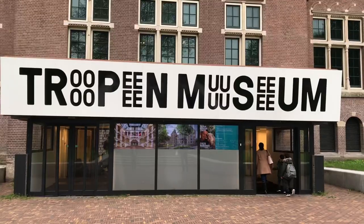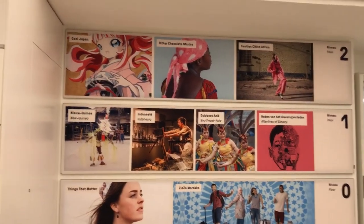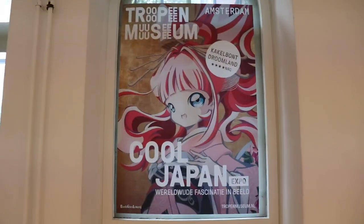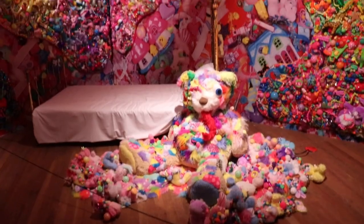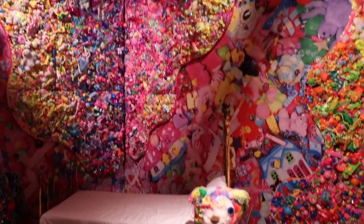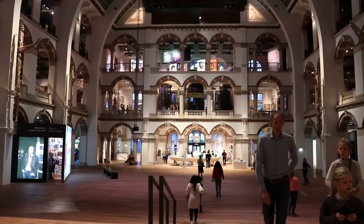Today I'm in the TropenMuseum in Amsterdam, and there's a cool Japan exhibition with tons of cool culture from Japan, and also a very nice part with kawaii culture. And I've also seen that there was an exhibition part from Sebastian Masuda, and I'm super excited to see it.